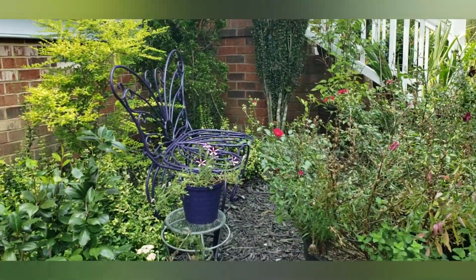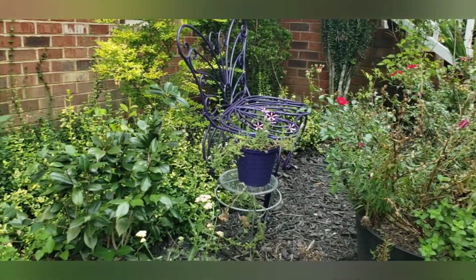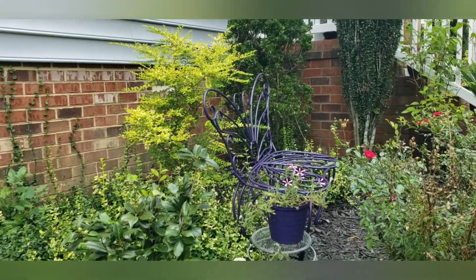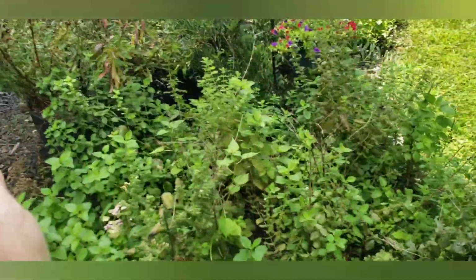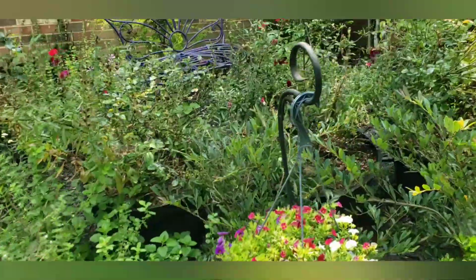I did kind of clean up this section up here a few weeks ago to put my bench. There's a camellia there. There is Sunshine Ligustrum behind the bench. And then I've got 3 whiskey barrels of ground roses, snapdragons.